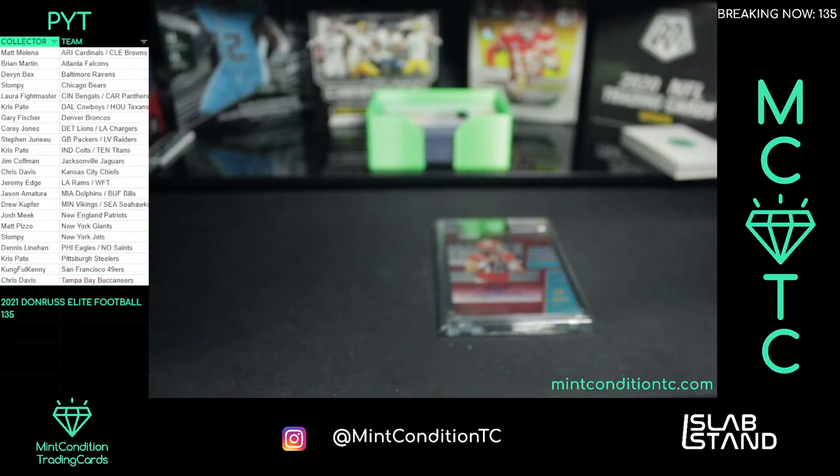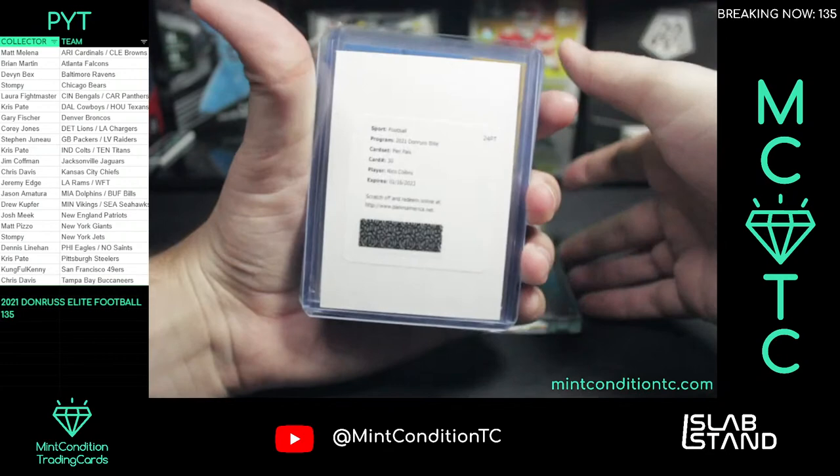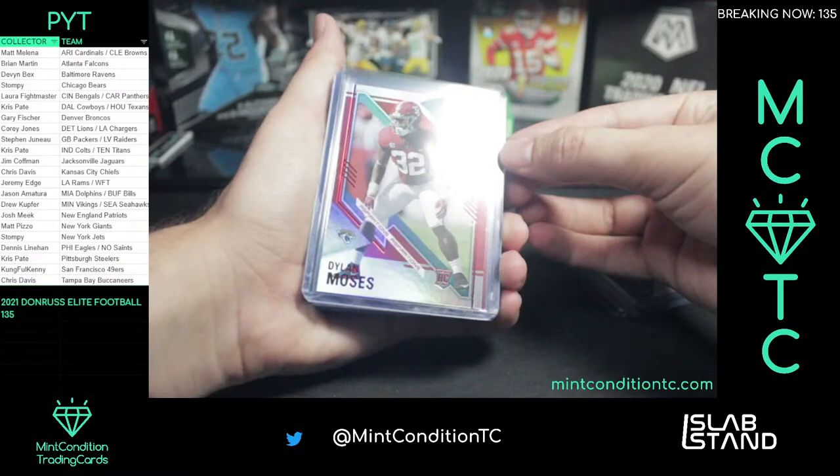So let me close this. Come on. I feel like I'm moving in slow motion. Let's recap. Ooh, this is from 135. We got the Pen Pals, Nico Collins, he's going to the Houston Texans. The primary colors, Keenan Allen. Here is the Rob Gronkowski, to 99. That's the Gronk to 99. Dylan Moses to the Jags, that is going to be to 68. Yeah, that's to 68.